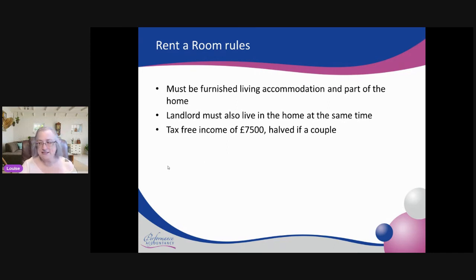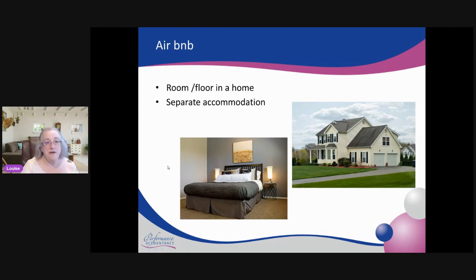Now, where this differs from Airbnb: Airbnb can be a room or floor in your home, or it can be completely separate accommodation. So there are two different types. It can be a room in your home, declared as Airbnb, going through the normal property rules. But if you are still living there with the person on Airbnb, then you can call it a rent-a-room scheme. You still have to have the accommodation room, so it has to be furnished, it has to be separate from where you live, but there is no minimum or maximum stay for the person to be in that room, not like furnished holiday lets, where it's really only up to 31 days.